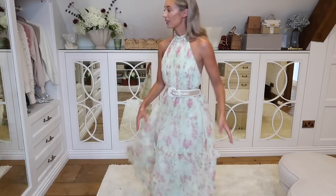I love that it's like pleated as well. Such gorgeous design detail. I think this, aside from the kitchen garden dress, is possibly my favourite so far.